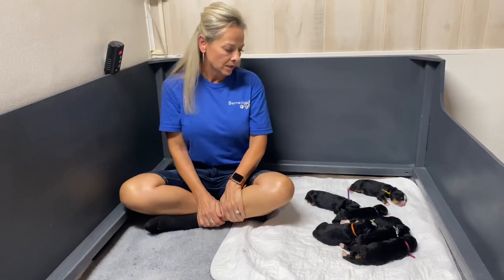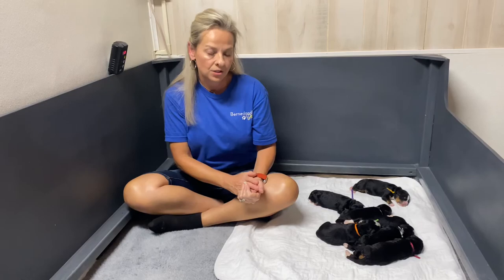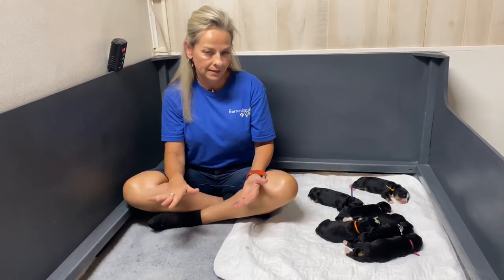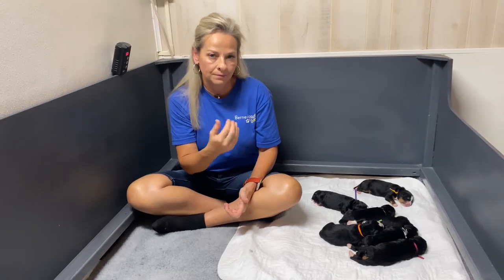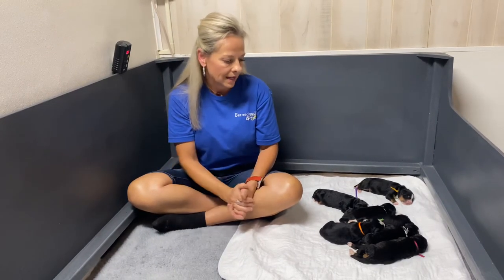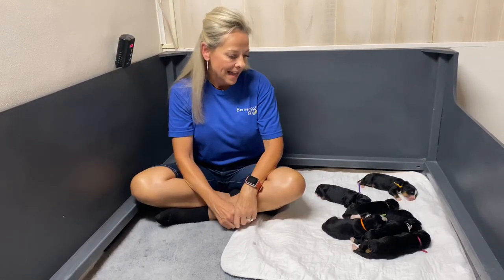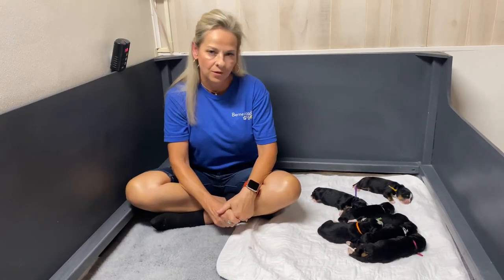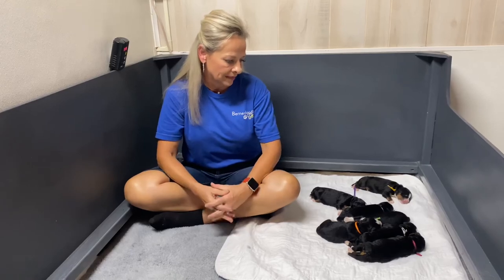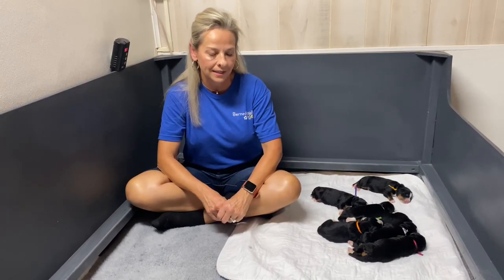We also have started smell stimulation. Every day, starting at day three, and we go through day 16, we let them smell a different herb. Every day, it's a different smell. That makes them really aware of their nose and builds confidence in them. That is our early training that we do, and we've already started that. After that, we will move on to a different training. But we'll talk about these things as we go through this 8-week journey together.